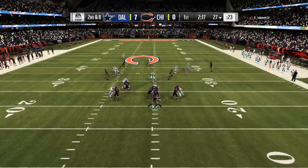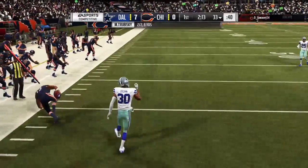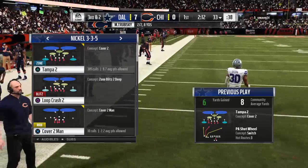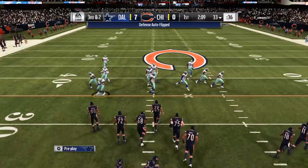They run play action for Howard. Now Trubisky. Caught out left side by Robinson, and he'll get it up to the 33-yard line. 6 yards is the pickup, and that'll lead to a 3rd down.